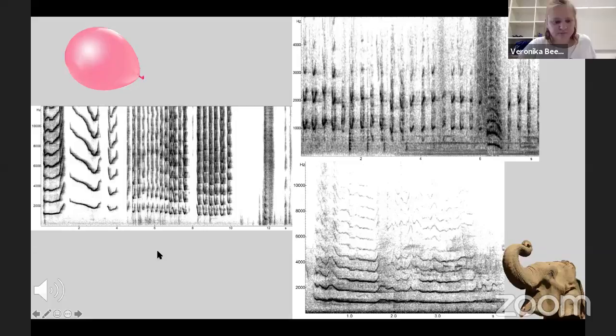But what does an elephant mouth and a balloon have in common? Well, in the balloon, it works like that. The energy, like the air pressure from the balloon, streams through the neck and thereby sets the rubber in the neck into vibration. So here again, we have a tissue vibrating. What's the equivalent in the elephant? How could he do it? We thought maybe it is the lips that they can close so tightly.